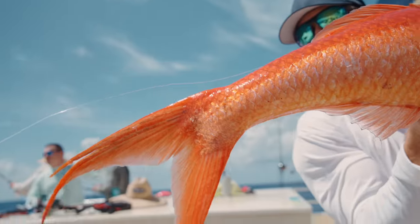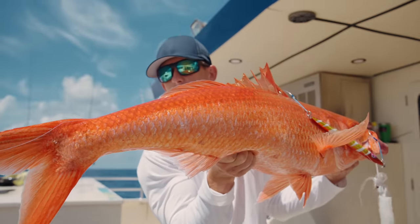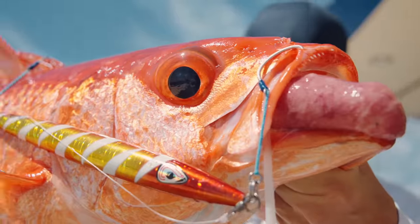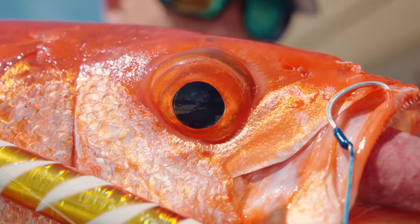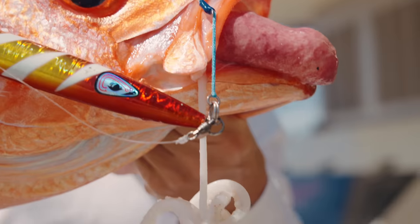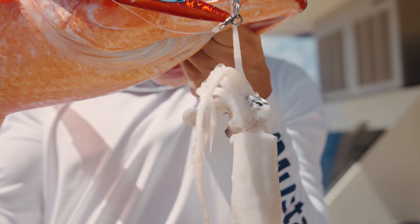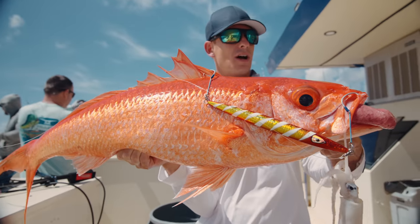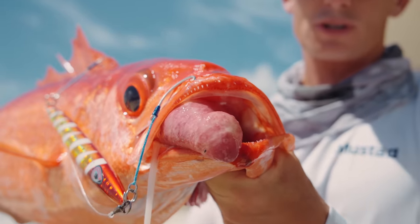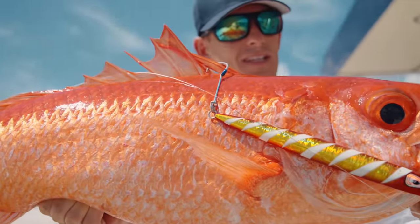I mean, look at the tail. There's a reason they're called queen snapper. They're just absolutely gorgeous. They look like these huge red goldfish. Massive pupils, indicative of any deep water fish, to allow a lot of light in. And look at that. What's hanging out of his mouth? That's a real Florida squid right there. That's not one of our baits. He spit that up. Because when they come up, their stomachs will actually blow up out of them because they can't compensate for that pressure change. And all of the food in their stomach will basically empty out.